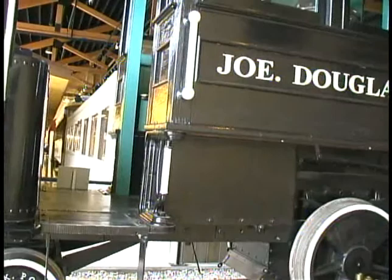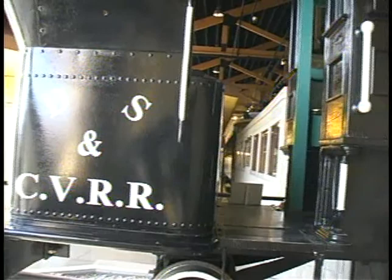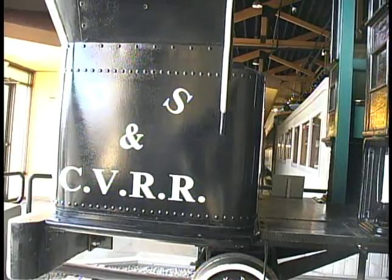Unfortunately, it does not work. We've restored it to that point. The D, S, and C, D Railroad is Dayton, which is east of here. Yeah, from Dayton. Sutro, which was the owner, and the Carson Valley Railroad. It never really went into the Carson Valley.